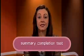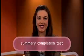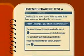One way your comprehension might be tested is with a summary completion test. Let's imagine this next graphic is part of a listening test where you have to complete the summary. Here's our 3-step strategy. Skim the summary to get a general understanding. While skimming, highlight the keywords in the sentences. Then think about the word form that is needed for each answer.